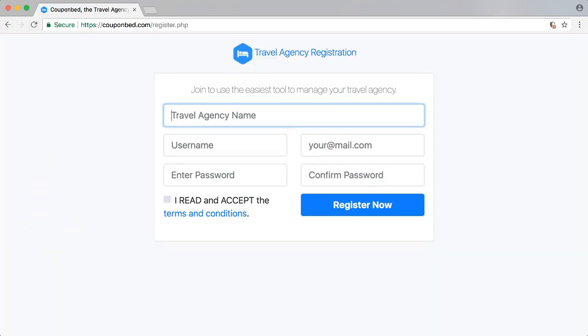and in here you fill up all your information what you need. Your travel agency name, your username, very important, make sure you remember that, your email, make sure it's an existing email, and your passwords. So for logging in, you will need your username and password, and to confirm your account, so once you fill up everything, you click on register now, you get an email from CouponBet as you specified on this email here. So search for an email from CouponBet, open the email and click on the confirmation link. Once you click on the confirmation link, your account has been approved right away.